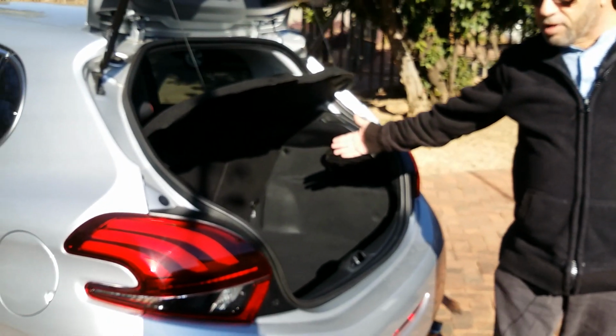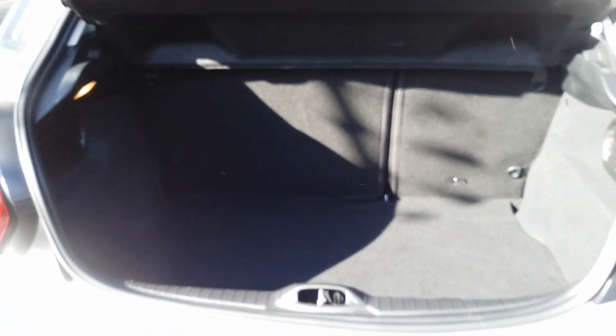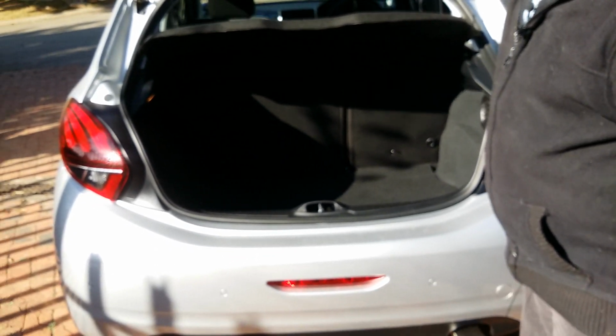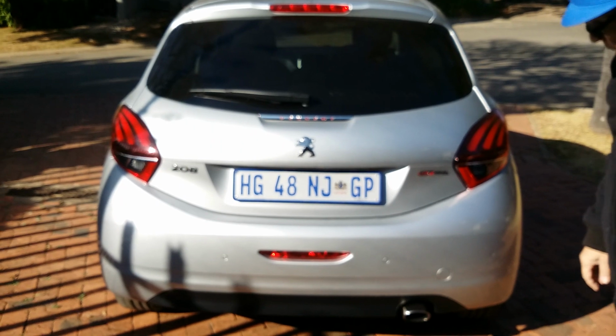The practical side of the car, of course, is you look in the boot: 248 litres of boot space, according to the figures I have, as a 4 to 5 seater. Drop the rear seats, you can go to just over 900 litres of boot space in total. So not bad for versatility and practicality as well.